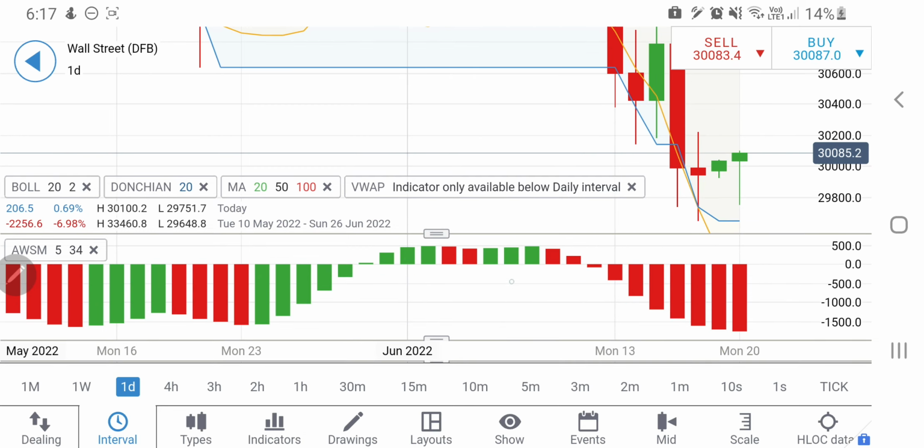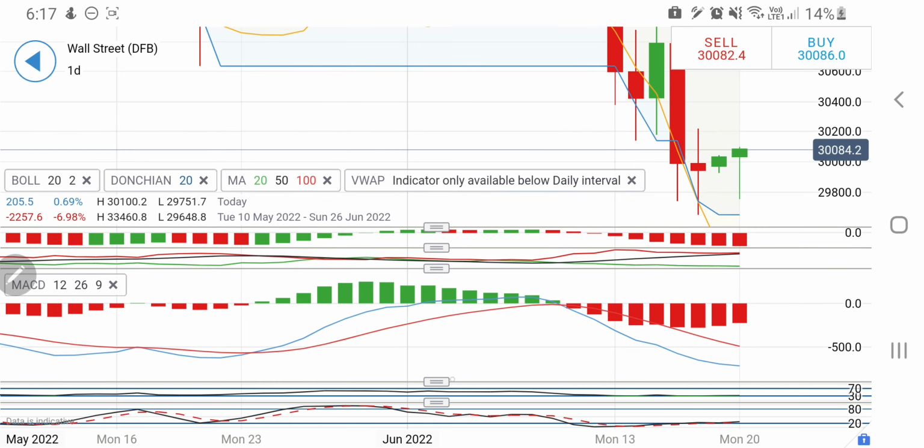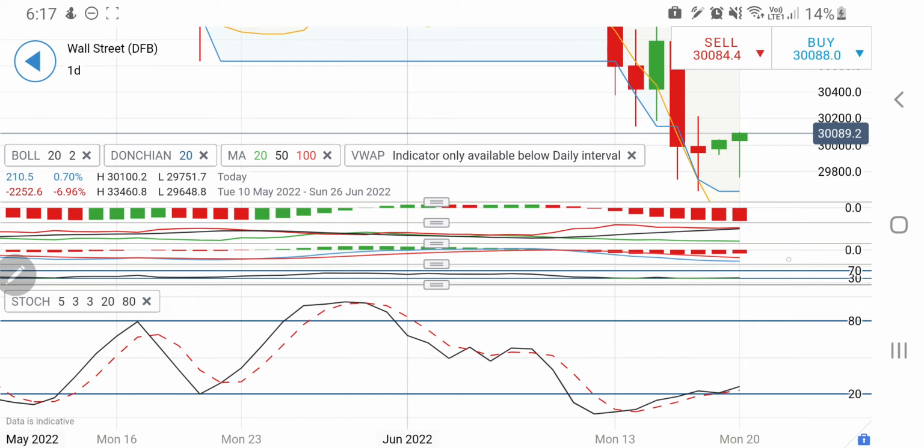So yes, oscillators are trading red. The directional movement is bearish. The MACD is bearish, and the RSI is near the bottom, oversold. The stochastic is oversold. So yes, probably it may try to swing a little on the upside and downside both.